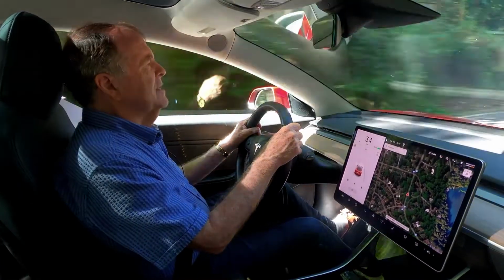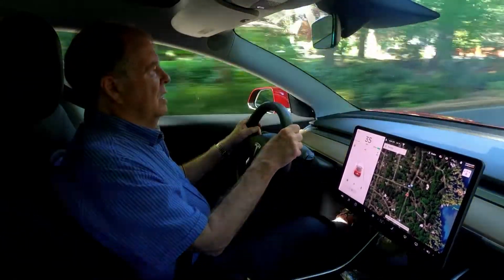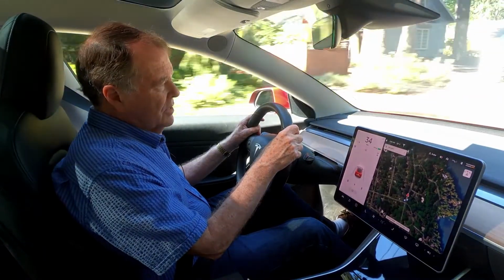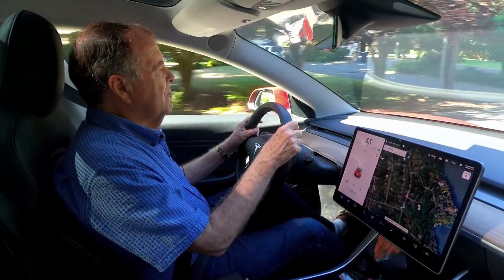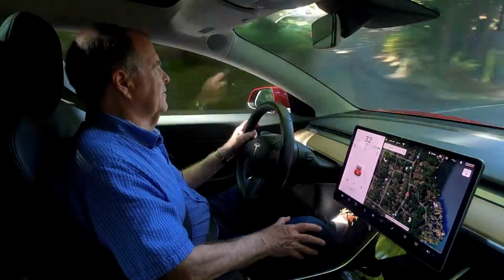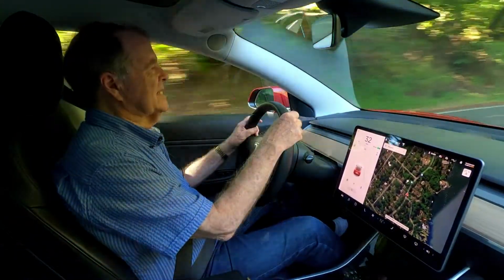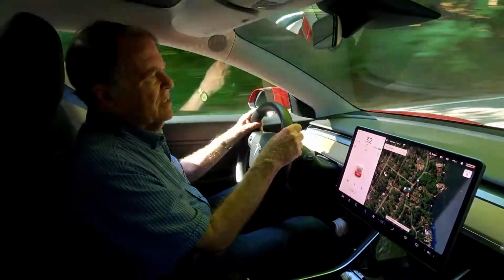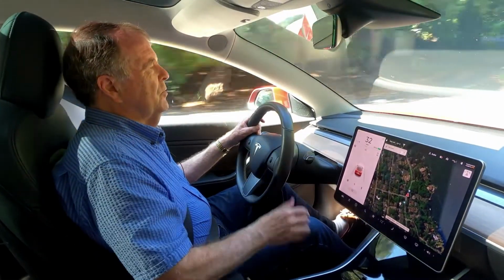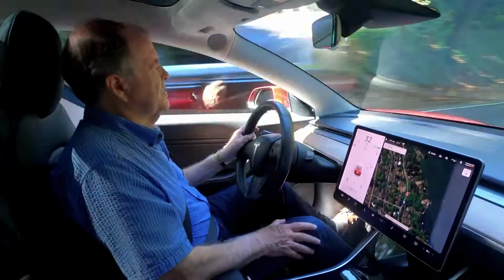And there's virtually no maintenance on this car. There's no spark plugs, there's no oil. I was going to say batteries. There are obviously batteries. But the only maintenance you really have is just rotating the tires every so often. So the overall cost of operating this car is substantially less than your gasoline car. And the other nice thing is it doesn't pollute. As I said, the renewable energy is moving up to 100%.